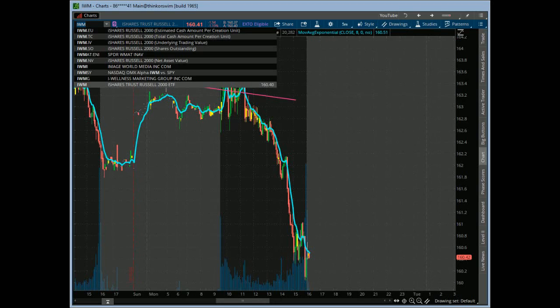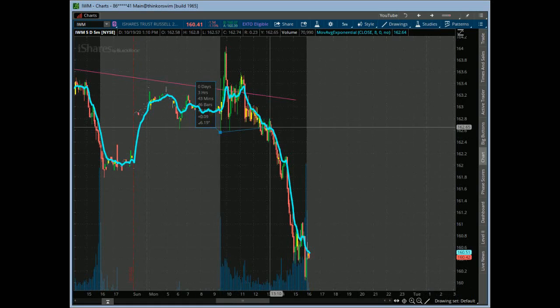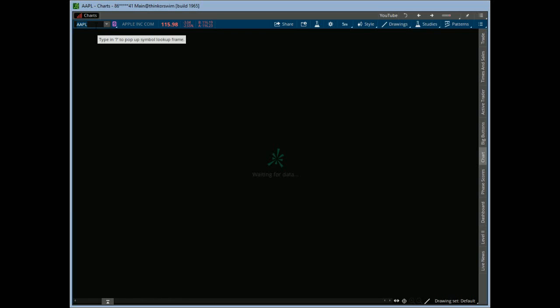Okay, IWM, same thing. We talked about this on the lunchtime market update here. Let's get a geo on here. This to this, right? Breakdown, retest, and then flush. Nice little retrace right there on IWM. Let's take a look at Apple. Apple, we're pretty much leaning bearish on all day today too.